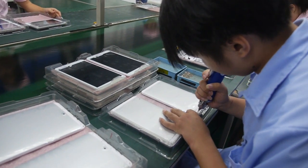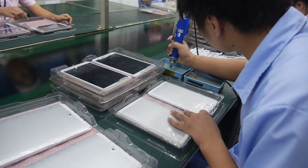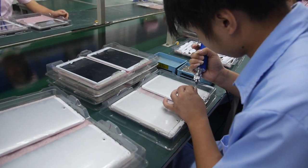Nice design for putting the micro SD in behind.